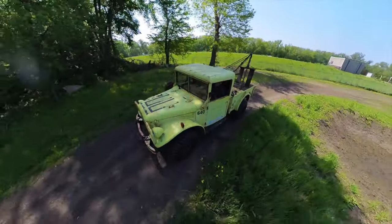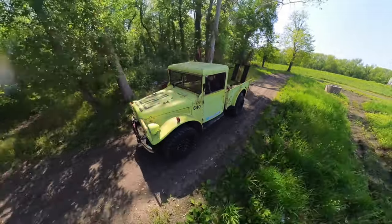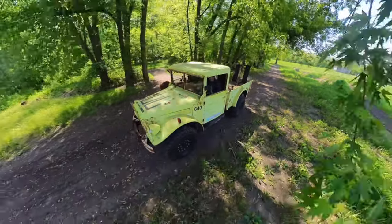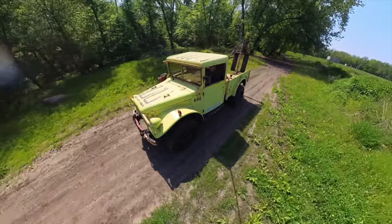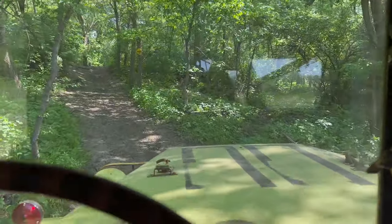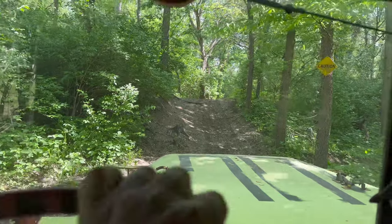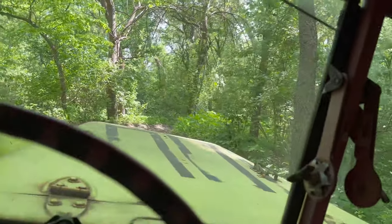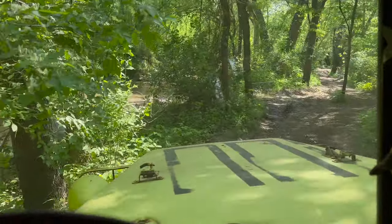Put it into four low. Entrance to the trail. Should get a sense pretty quickly if I'm too wide for this. I am in second gear right now. No problem, just crawled right up.